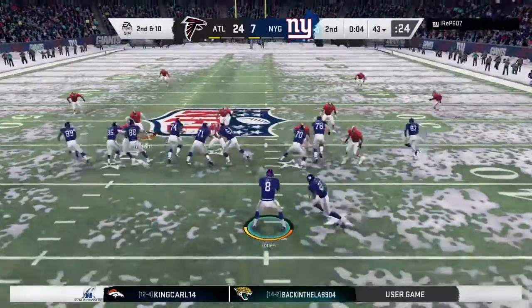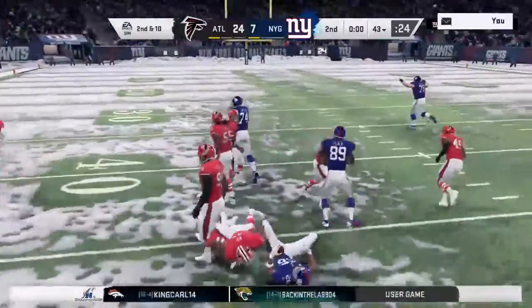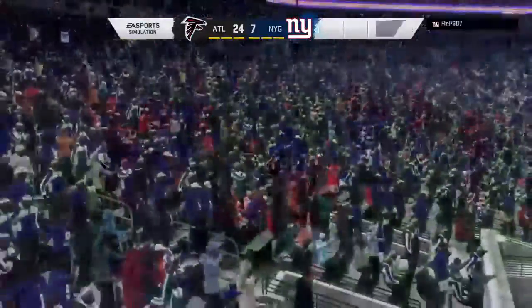On second down, Barkley. And an alley to run. And he'll work it across midfield inside the 45.